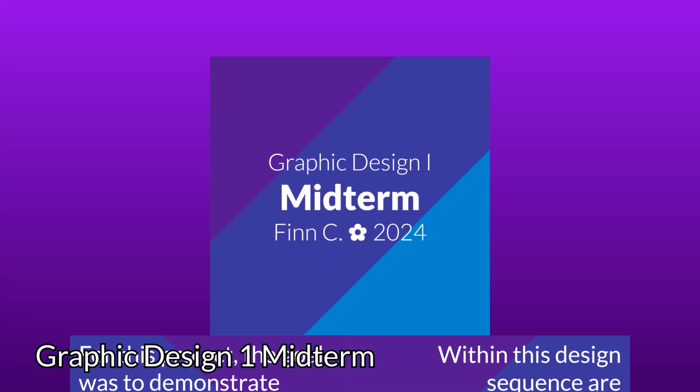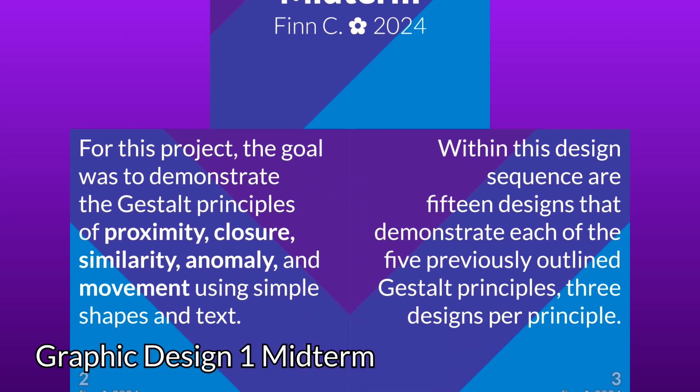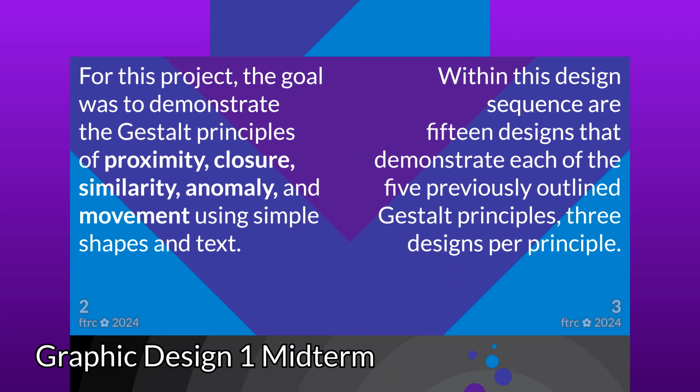These next pieces are from the midterm in my graphic design class. Here's page 1, the front cover. Pages 2 and 3 discuss the basis of the midterm. This midterm's objective was to show the Gestalt principles of proximity, closure, similarity, anomaly, and movement using simple shapes and text, and arrange it all in a booklet. 15 designs in all were made using a range of color schemes and styles.